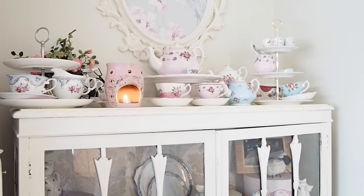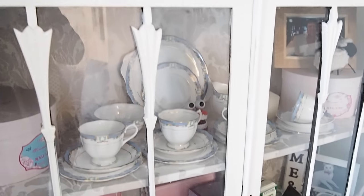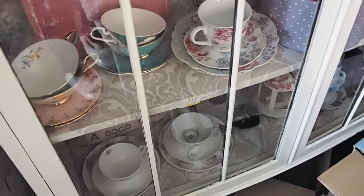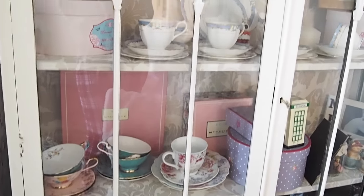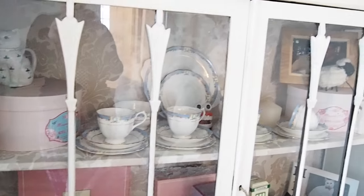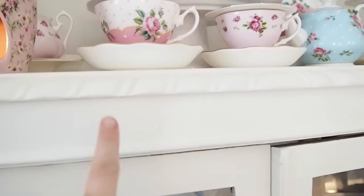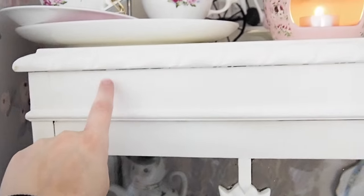My actual china cabinet, that's one of my first upcycles as well. There's a little bit of random stuff in it at the moment. It could do with having a clear out. There's just some of the teacups that don't make it to the shelf. They kind of go in here, but yeah, it can definitely do with a little clean. The unit itself, I picked up secondhand on Adverts. It was one of my first upcycles, and yeah, it was a little bargain.